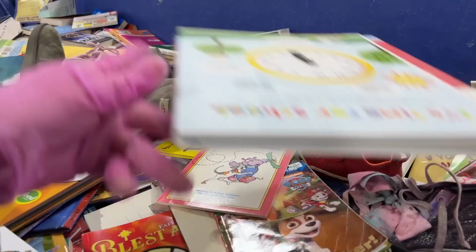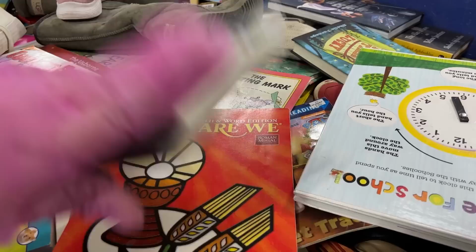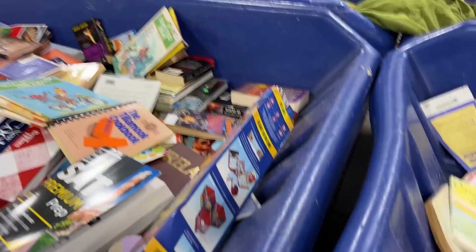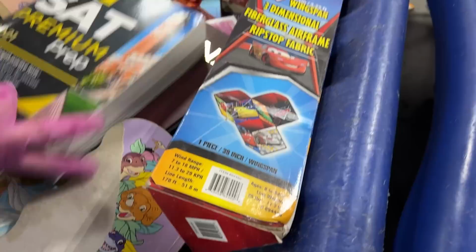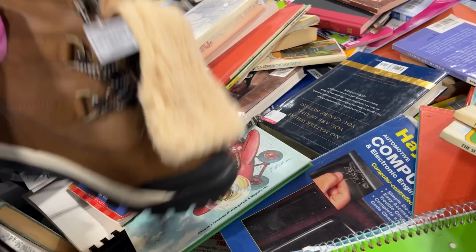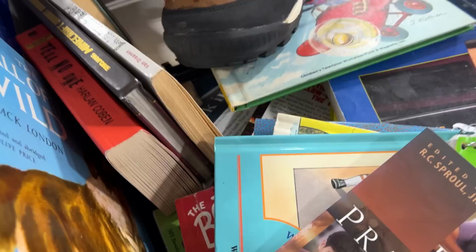Oh, what a nice book. Well, coloring book. There's some Ugg boots. Nice pair of Ugg boots. What's this? Lots of books. These boots. Bear paw. Nobody wanted the boots. They must have found something wrong with them. Bear paw. Get yourself a nice pair of boots. Oops, some paper fell.